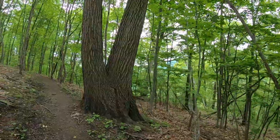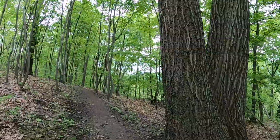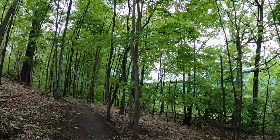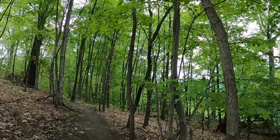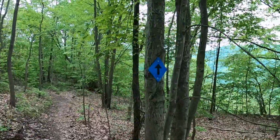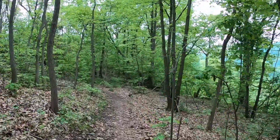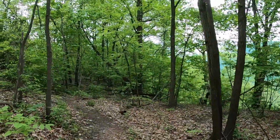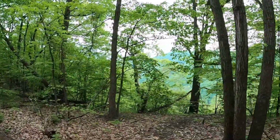Over here, still on them blue markings. And like I said, this trail does have markings. I've been seeing these blue little arrow markings up here on the trees. Like these little blue markings here. They're the ones I've been following the whole time here. Oh, I tripped on a little twig there.